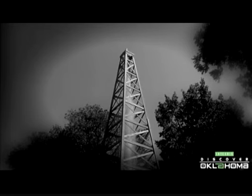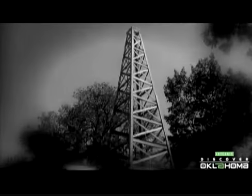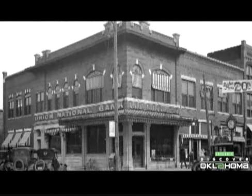People here like to say this is where Oklahoma oil began. They, in fact, had the very first commercial oil well. But there's more to it than that. Western, Native American, and oil history all converged, and the center point ended up being Bartlesville.